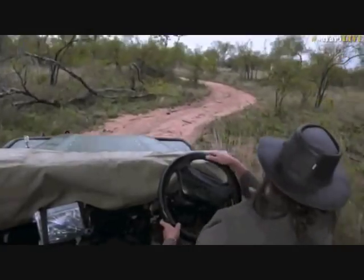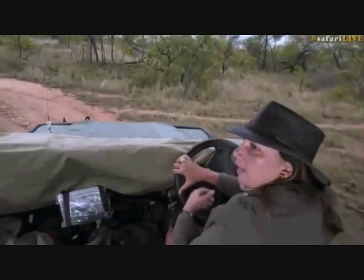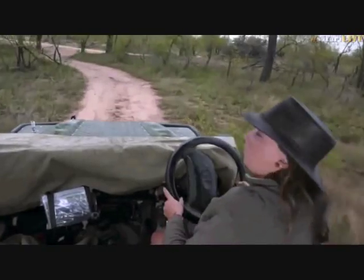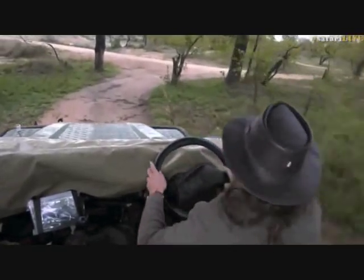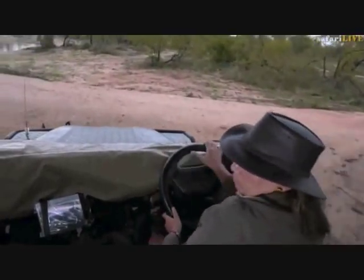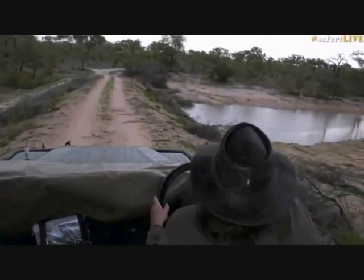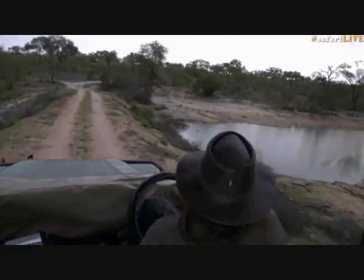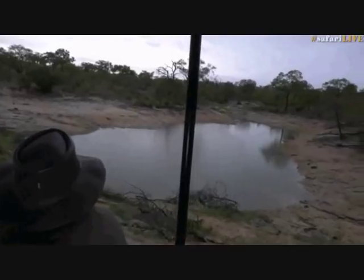So we are almost to Treehouse, as I said. There, and we'll be there. And hopefully we'll have a few surprises on our hands. We've got impalas. Not really a surprise, but always nice to see. And I can hear some cheep, cheep, cheep. Sounds like blue waxbills.